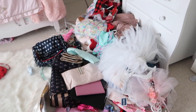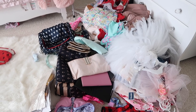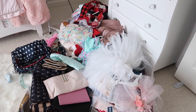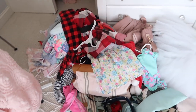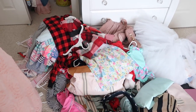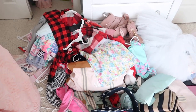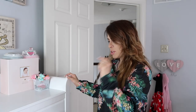So this is all the clothes that I'm getting rid of. I have a lot of diaper bags down there, which I'm gonna get rid of some, and the other ones I'm gonna organize. But obviously I was holding on to some things that I knew didn't fit her anymore, like her holiday dresses and Easter dresses, they don't fit anymore, so we got to get rid of them. Okay, so we are now gonna continue on the drawers.